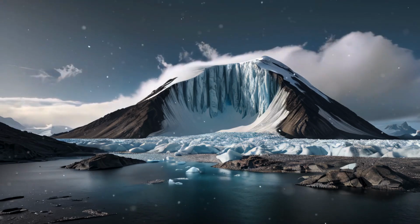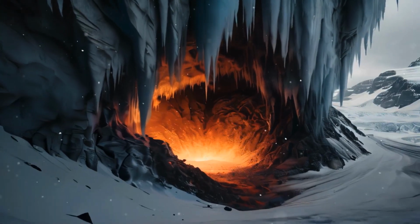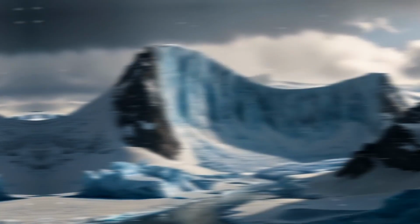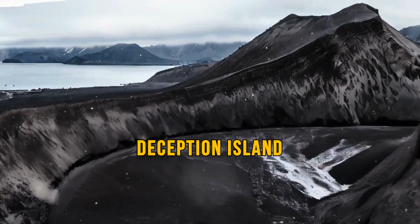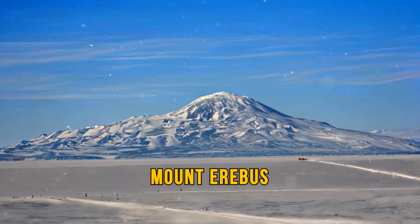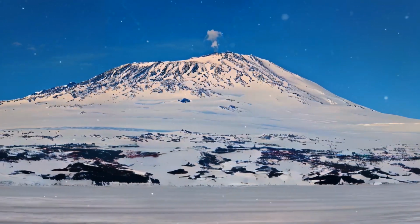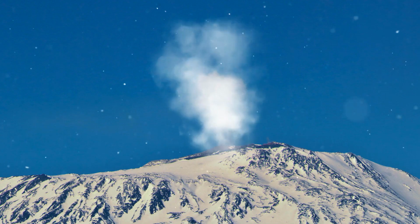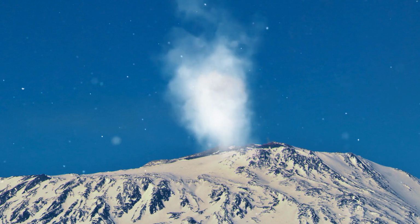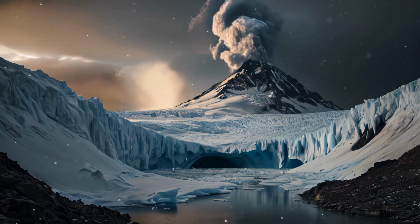While these formations are relatively young in geologic terms, it's hard for scientists to tell if they're still active or not. There are only 2 confirmed active volcanoes in Antarctica, Deception Island and Mount Erebus. The latter, standing tall as the highest peak on the continent, has been continuously erupting since at least 1972. It's known for emitting gas and steam, and sometimes even throwing out rocks in what are called strombolian eruptions.